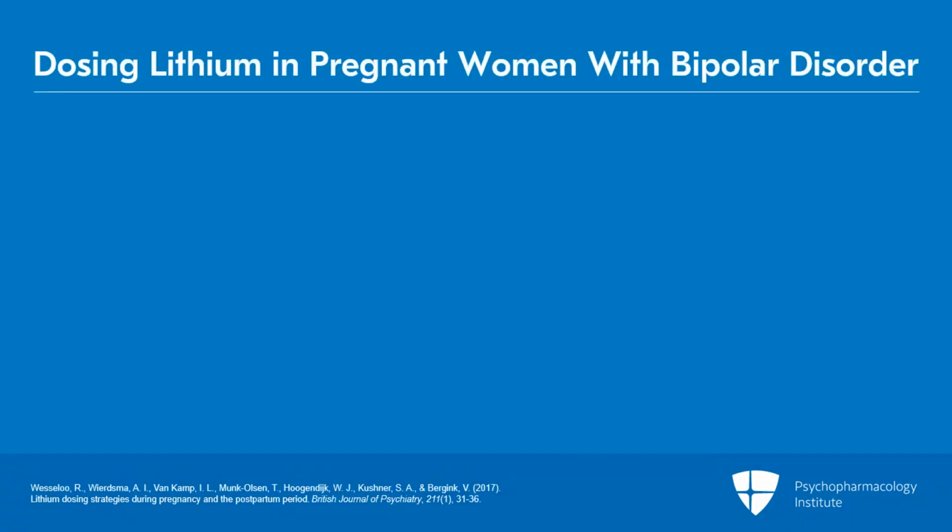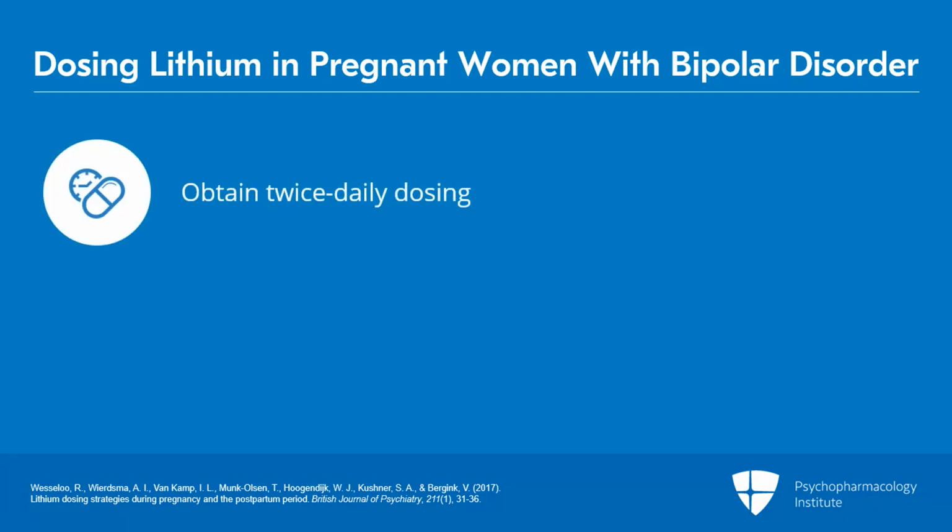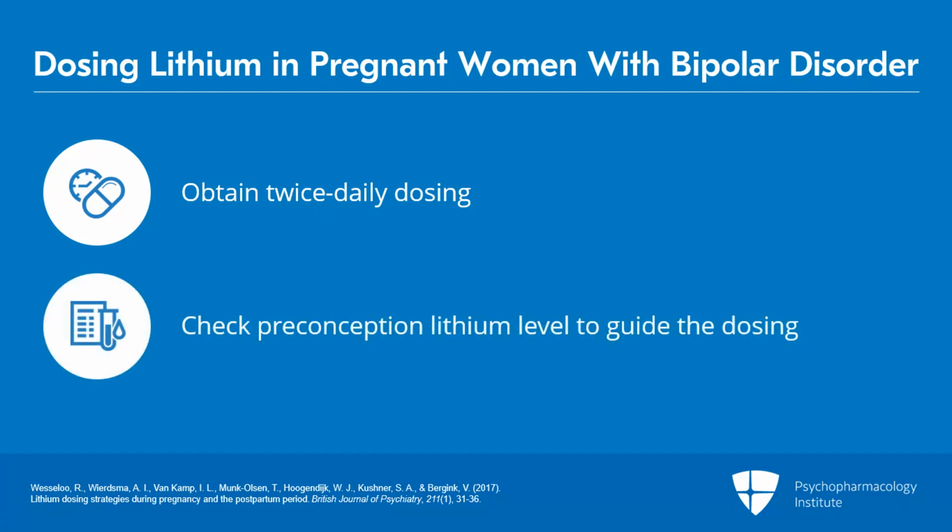How then do we dose lithium in pregnant bipolar patients? Well, we try to obtain twice daily dosing because this minimizes peak lithium blood levels and it reduces the risk for side effects. We check the preconception lithium level to guide dosage both during pregnancy and the postpartum.